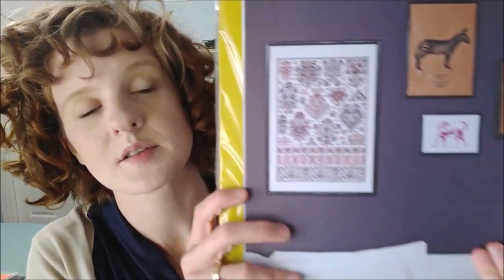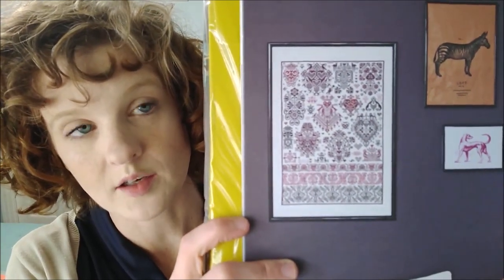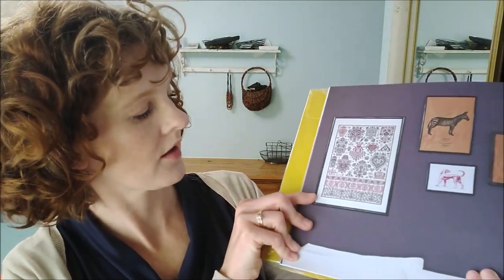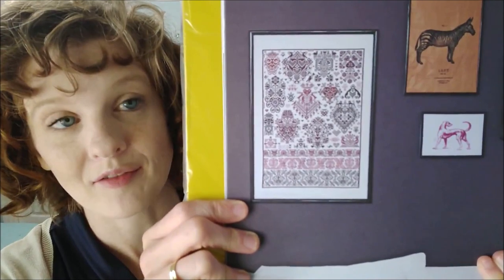I had my eye on a specific other pattern. Of course I had my eye on the out of print pattern book. But what I've really been hankering for is Cranston. Where is it? This one. This one might be my next stitch. I love how that looks. And I love the bands on the bottom with the back stitching. And it's just really, really lovely.